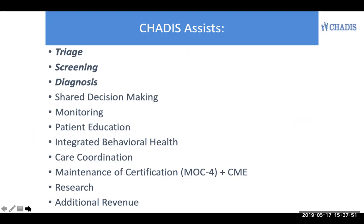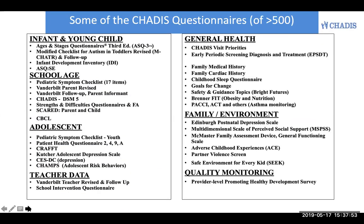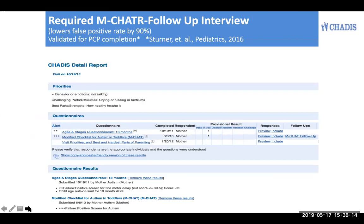So how does Chatez help with triage, screening, and diagnosis? For general pediatric care, we have tools for every aspect of pediatrics: mental health, developmental screening, plus also general health, sleep, obesity, nutrition, asthma, sports physicals, family factors, and even quality monitoring. For people who are specializing in children with disabilities, there are more specific tools, which I'll show you in a moment. So one of the topics for today is to show you how Chatez can help in the care and screening of children with autism spectrum disorder, or ASD.